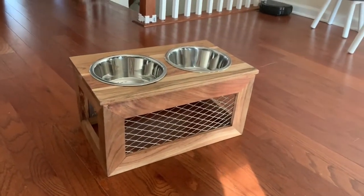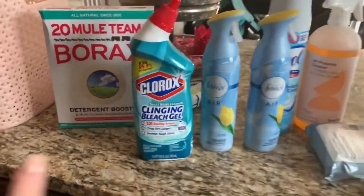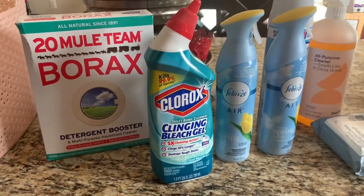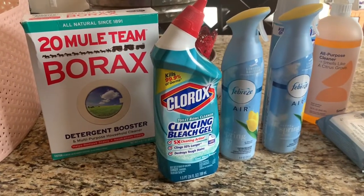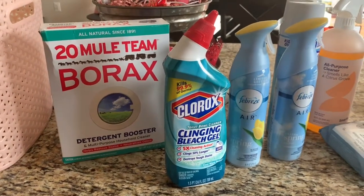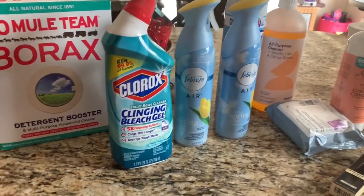So I got that. I mostly got cleaning stuff from Target. I needed some borax, so I picked that up. I usually order all of my cleaning supplies from Grove, but it's not time for my order yet. I think for not another 2 weeks, and I just didn't even want to bother rushing it.